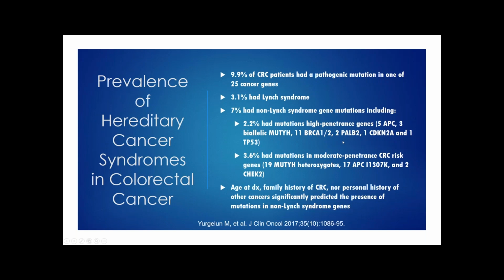PALB2, similar gene with similar risk as BRCA2. A CDKN2A gene mutation, that's a melanoma pancreatic cancer gene, and those patients need increased surveillance for pancreatic cancer. And one TP53 germline mutation, that's Li-Fraumeni syndrome, which is a very significant high-risk syndrome causing increased risk for lots of cancers, including colorectal.